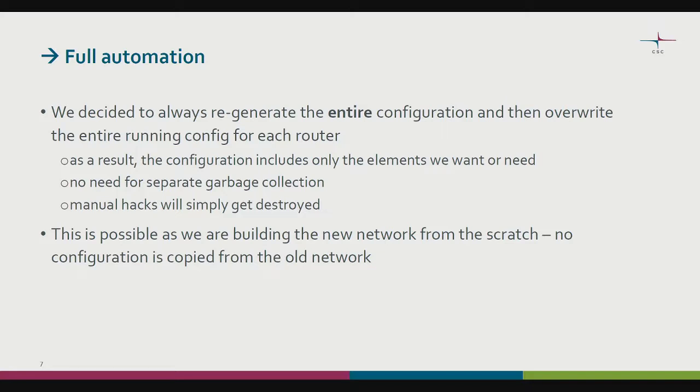So we decided to take quite an ambitious goal to try to automate the whole network, so that the whole configuration is always automated. And this is what we actually are now doing. This means that when we build up the whole configurations automatically, we know that the configuration contains only those things that are needed. Nothing more, nothing less. We don't need any separate tools for cleaning up the configurations.